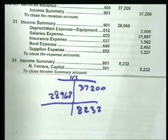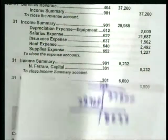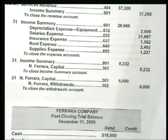And then what's the fourth closing entry? We close the withdrawals. And there's the entry right there. Okay? Questions on that? I know we still have to do the post-closing trial balance. But any questions on those four entries?